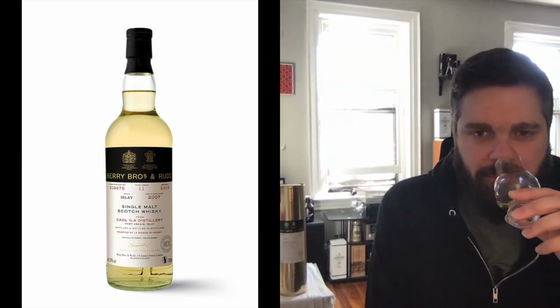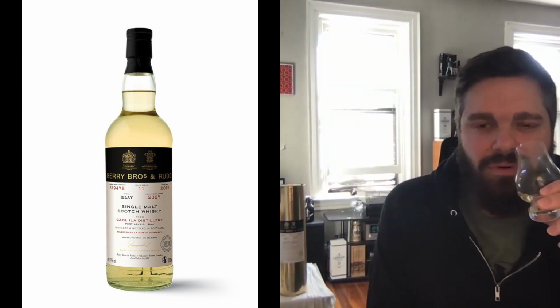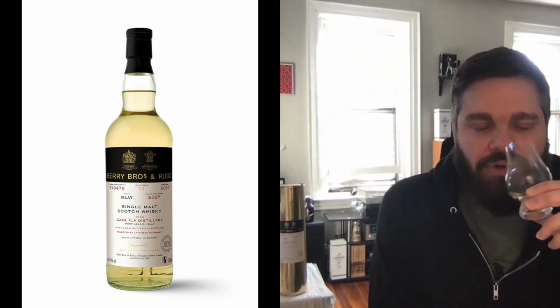So the nose, ashiness takes a little bit of a background. That smokiness kind of moves aside a bit. And what you're getting now instead, a little bit more brine, kind of saltiness. Just seaweed, sea air kind of smell. Likely just from the sodium, but it's definitely a note in here.